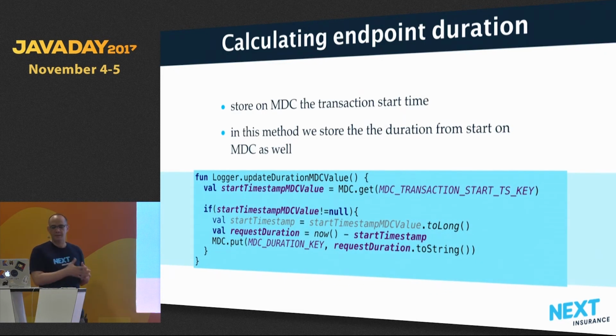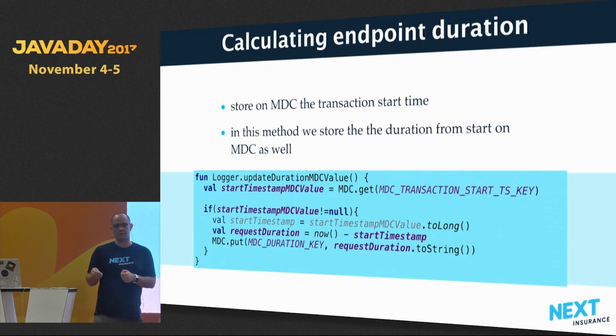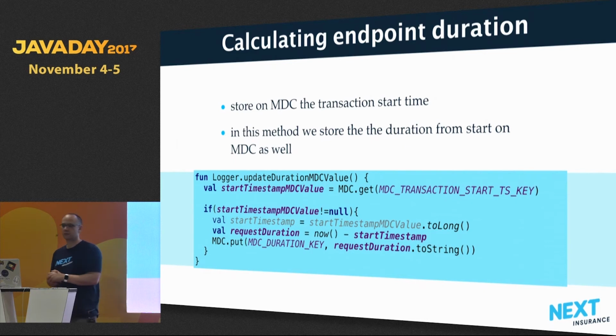And what is update duration with MDC value? It takes the transaction start time and subtracts it from the current time. So in the end, you have another field in the MDC which we can export in logs.io that has the duration for the transaction. And we can also call it from code everywhere in our program and get the duration from the beginning to the point that we want. And it is not running when we don't want it to. We don't want all the logging actions to use this mechanism, so it doesn't put a lot of overhead on our system.